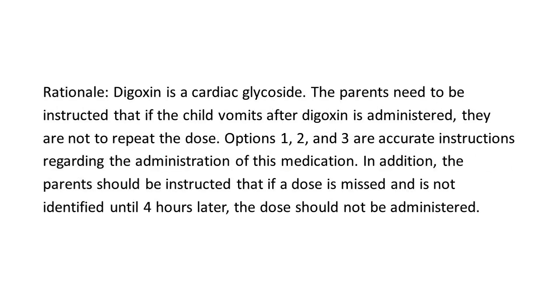Rationale: digoxin is a cardiac glycoside. The parents need to be instructed that if the child vomits after digoxin is administered, they are not to repeat the dose. Options 1, 2, and 3 are accurate instructions regarding the administration of this medication. In addition, the parent should be instructed that if a dose is missed and is not identified until 4 hours later, the dose should not be administered.